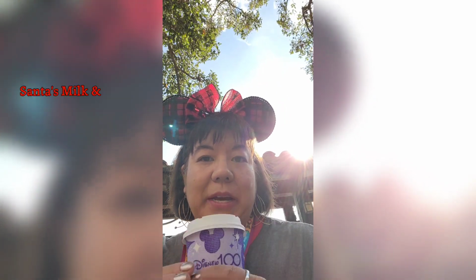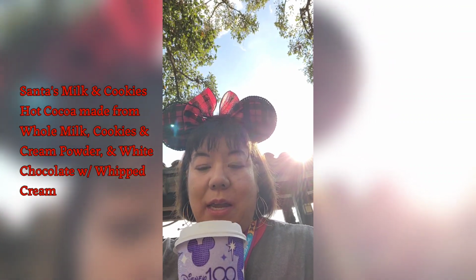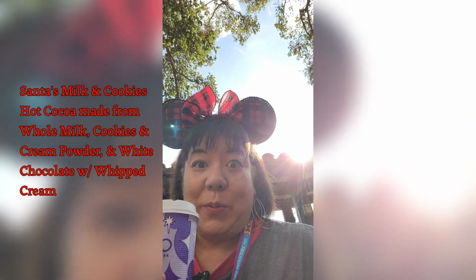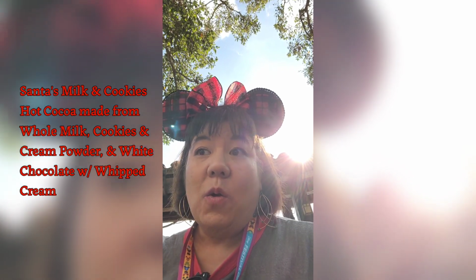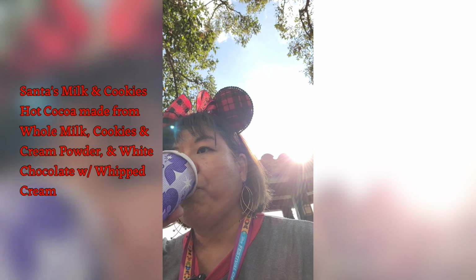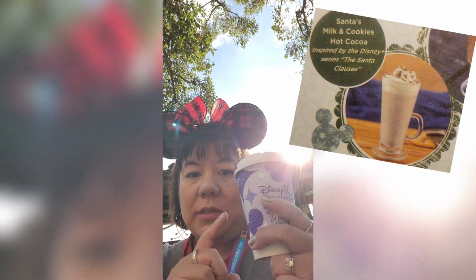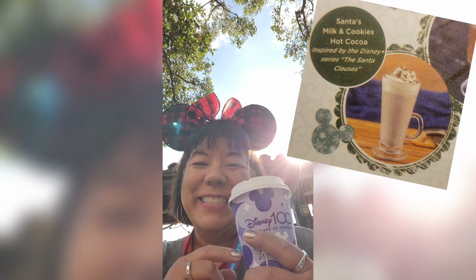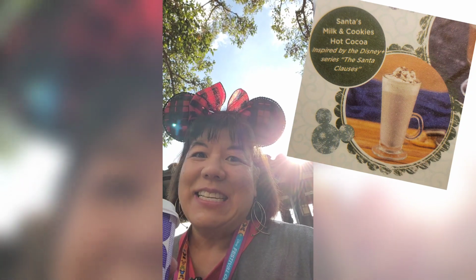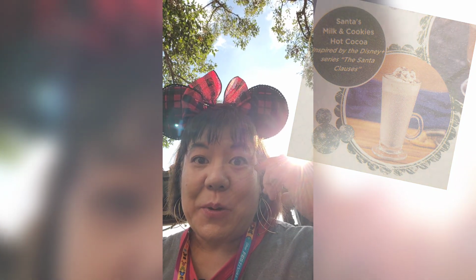I got the hot chocolate and it's really, really good, but it's also warm today in the sun, so I have no idea why I got the hot chocolate, except I really wanted to try it, and it does smell like Oreo cookies and everything. I'll post some pictures of what it looks like, because this is not what it's supposed to look like. They gave it to us in these cups, but they make a really pretty picture of it for the menu board, but anyway.